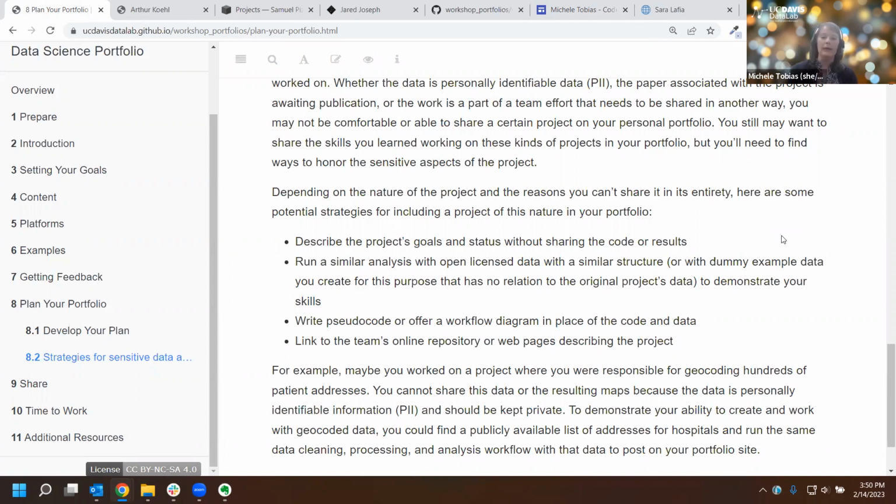Another approach you might take is if your workflow is something you can share, but your data is not shareable, maybe you can run a similar analysis with example data. So maybe you can download some data that is publicly available that demonstrates the same skills. You do a little side project with similar workflow and similar code that uses input data that you can share. So people could see the whole workflow. But that obviously doesn't work if the workflow is what should be secret. Same deal with writing pseudocode or sharing a workflow diagram. Maybe you don't share all the details, but you give an overview of what you're doing.